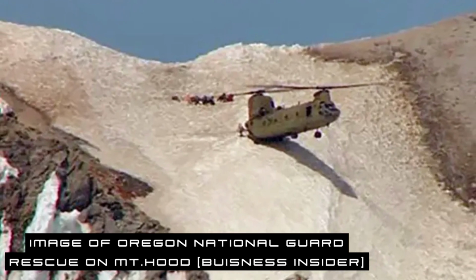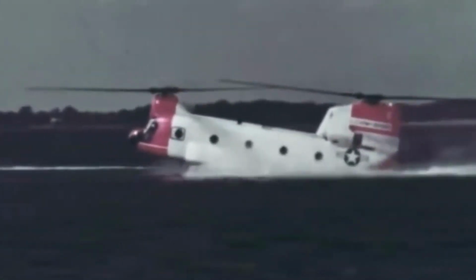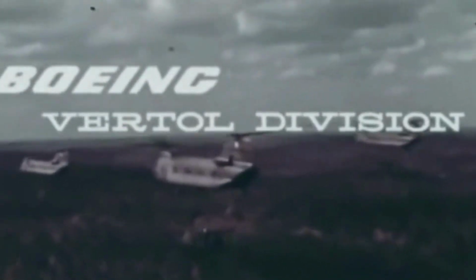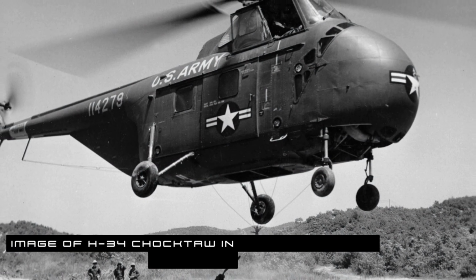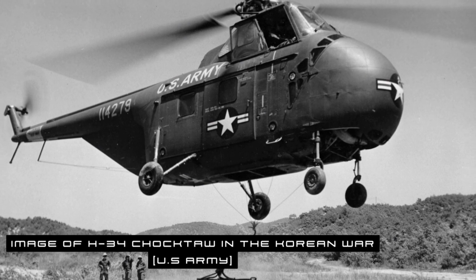Its development history can be traced back to the 1950s, when the US Army was in search of a helicopter capable of carrying heavy loads and performing a wide range of missions while being new and innovative. The Chinook was initially developed by Boeing Vertol, a subsidiary of Boeing Company, and its first flight was in 1961. The helicopter was designed with a twin tandem rotor design, which allowed it to increase lift capacity and stability compared to the single-rotor helicopters of the time.